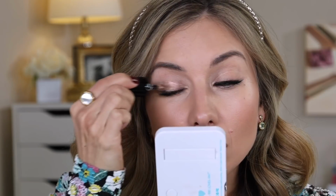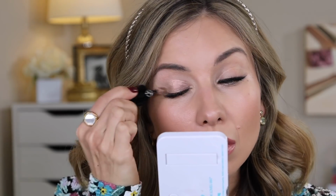And she turned me on to the shade, I think it was like number 9 or something. It was a different color. It looked similar to this. This is shade 11. This is such a beautiful, lightweight, liquid eyeshadow. It dries and sets and does not budge, okay? You can use this underneath eyeshadow, but I really use it by itself.